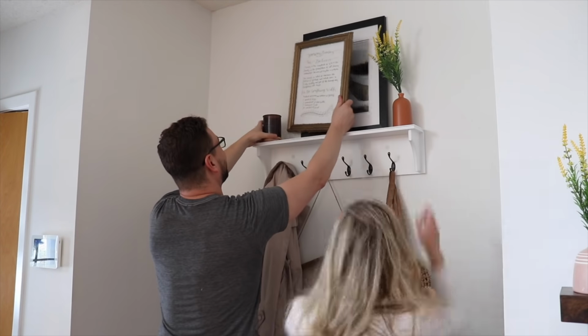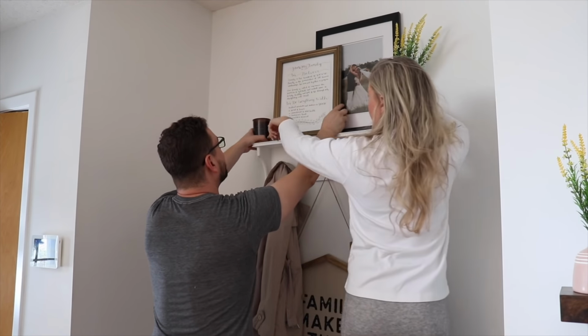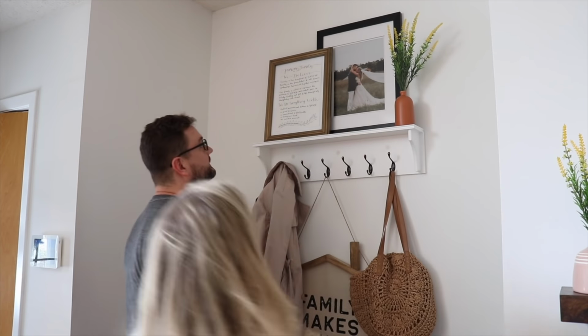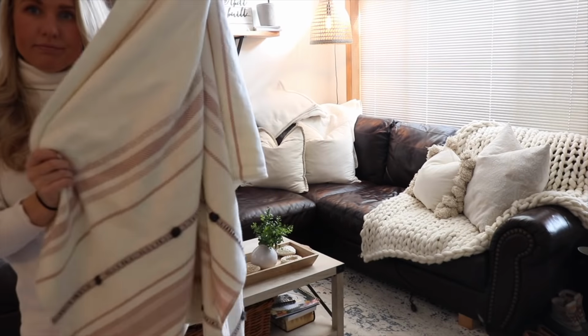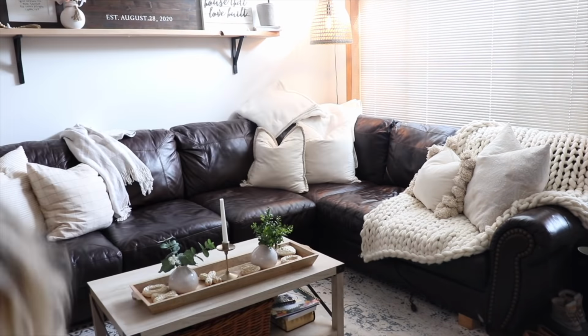Nate helped me with this little entryway shelf that we have, and we have a little family charter, which is the framed gold piece, and we wanted to put it closer to our entryway. And then I have a spring throw and some pillows that I'm going to incorporate on our couch just to make it seem a little bit more light and airy, and just put in some of those spring colors.